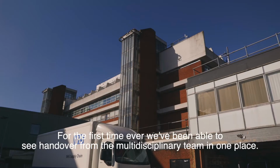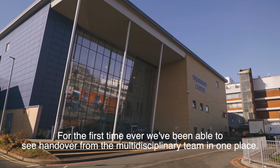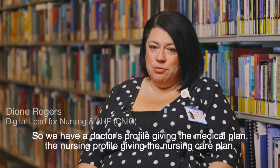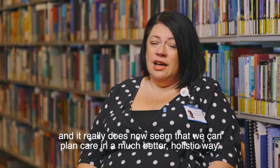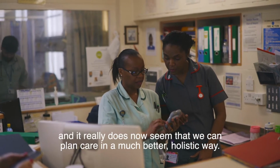For the first time ever, we've been able to see handover from the multidisciplinary team in one place. So we have a doctor's profile giving the medical plan, the nursing profile giving the nursing care plan, and the therapist plan together. And it really does now seem that we can plan care in a much better holistic way.